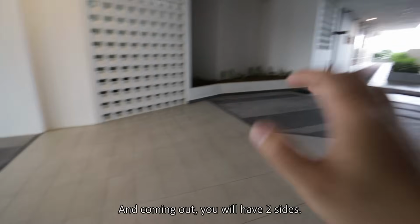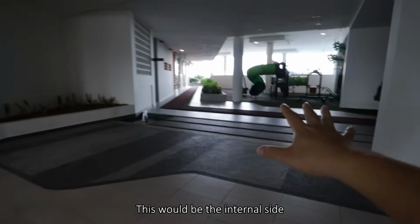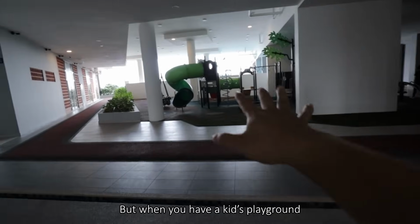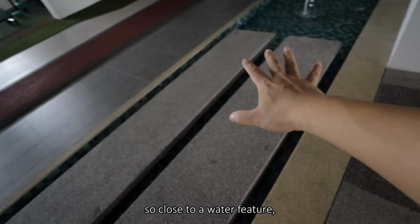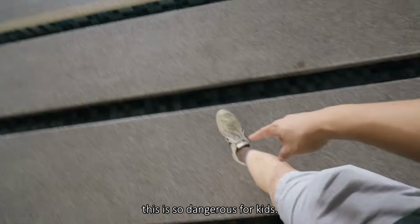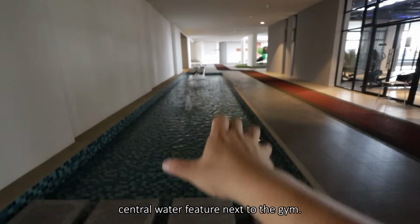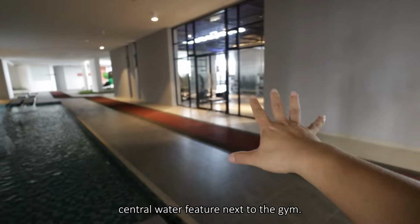And coming out, you have two sides. This will be the internal side, and we have the kids playground. But when you have a kids playground so close to a water feature, this is a problem. Like this is so dangerous for kids. Next to the playground, then you still have this central water feature next to the gym.